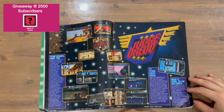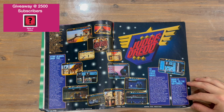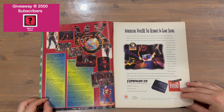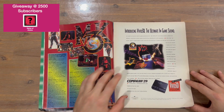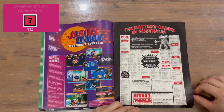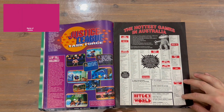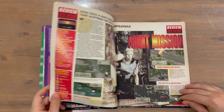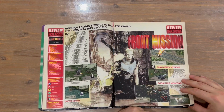We're looking at some Judge Dredd here, a preview for it. MK3, some Mortal Kombat 3, then we've got some advertisements there. Hottest games in Australia, at High Tech World. Do recall going to one of those stores back in the day, but they're not around anymore.